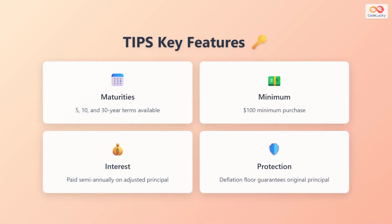TIPS come with several important features to know. They are available in 3 different maturity lengths: 5 years, 10 years, and 30 years, giving you flexibility based on your investment timeline. The minimum purchase amount is just $100, making them accessible to most investors. Interest is paid twice a year, or semi-annually, on the inflation-adjusted principal. Perhaps most importantly, TIPS include a deflation protection floor, which guarantees you will receive at least your original principal back even if deflation occurs. This means you cannot lose your initial investment.